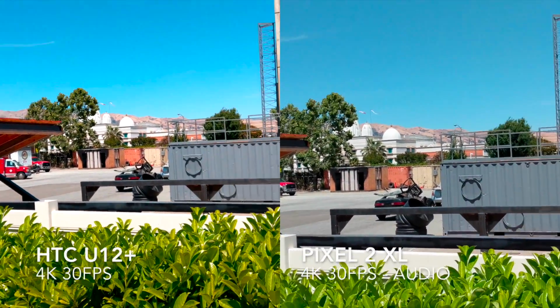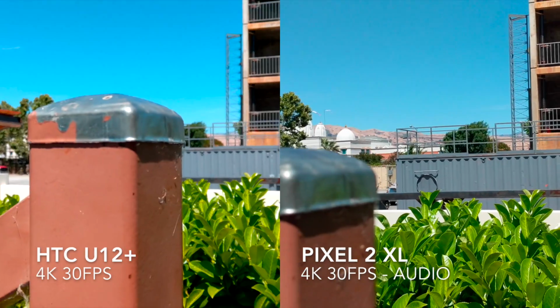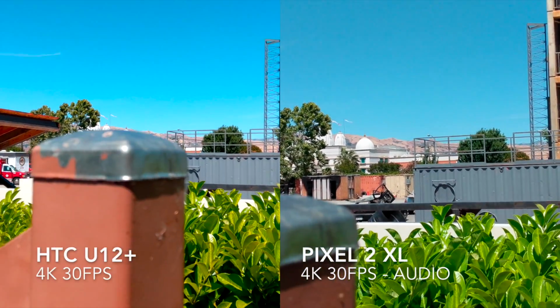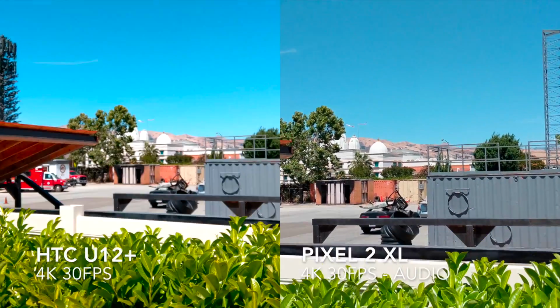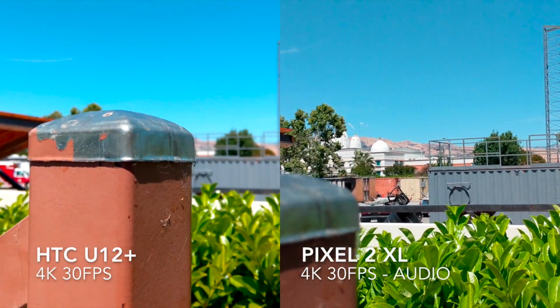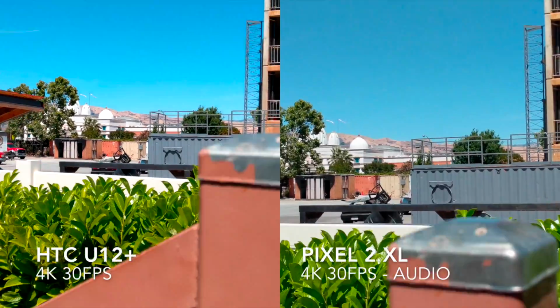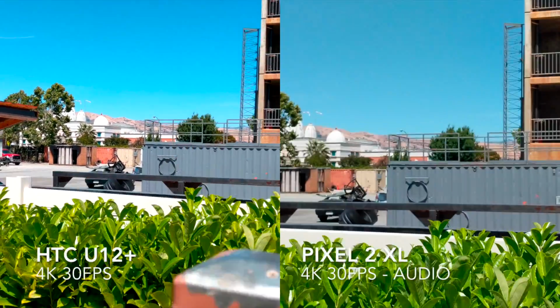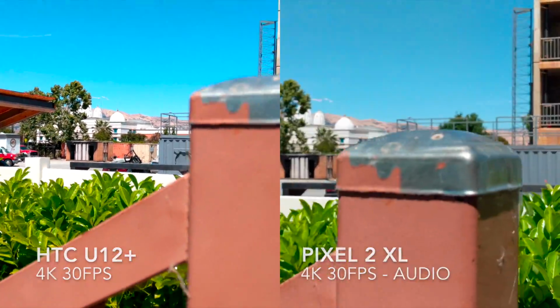And we'll do autofocus tests at 4K, 30 frames per second with the U12 Plus. And refocus speed really quick still. And one more time. And Pixel 2 XL. So again, both of these are focusing pretty quickly and refocusing pretty quickly.